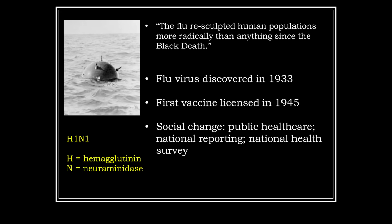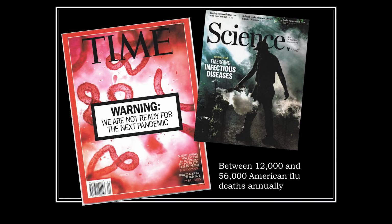But remember that we've had subsequent flu pandemics. We've seen this kind of literature in the last few years. There's no excuse for our political environment's ignorance, because the scientific environment has been on top of this. Time magazine cover stories you see here from a few years ago. Science magazine, a technical scientific journal, talking about emerging infectious diseases. Now remember, flu cases don't get a lot of publicity in this country. And you see here the annual figure of flu deaths. And we seem to go about our business, maybe get a flu shot. I hope we get flu shots and hope for the best.